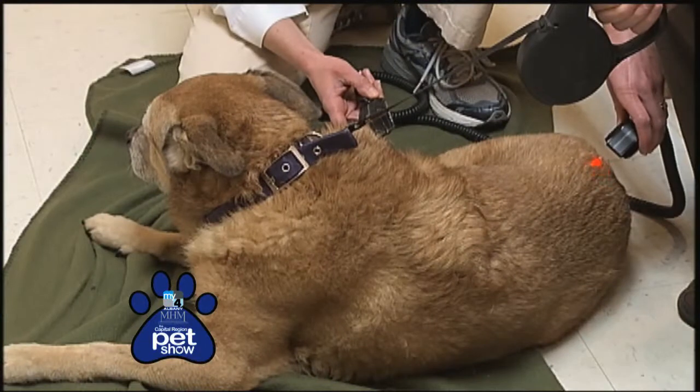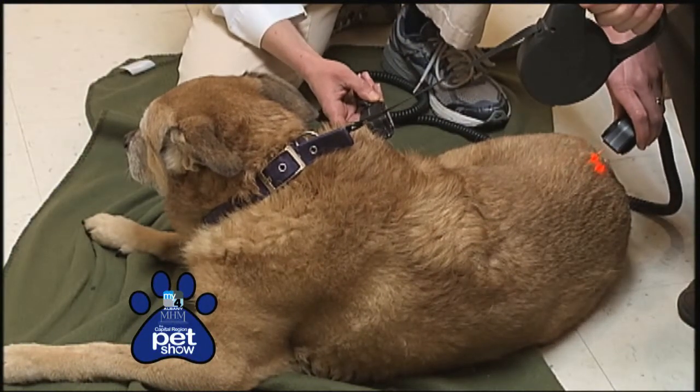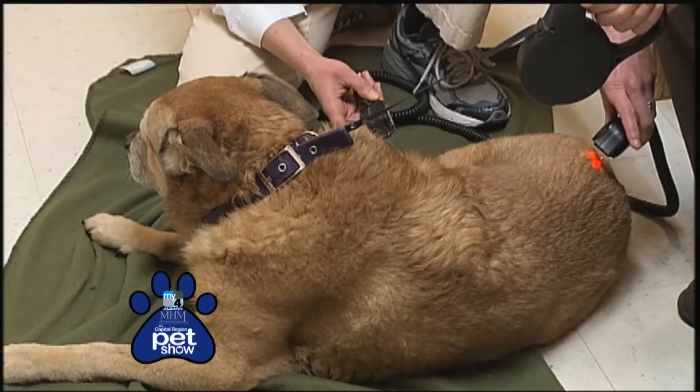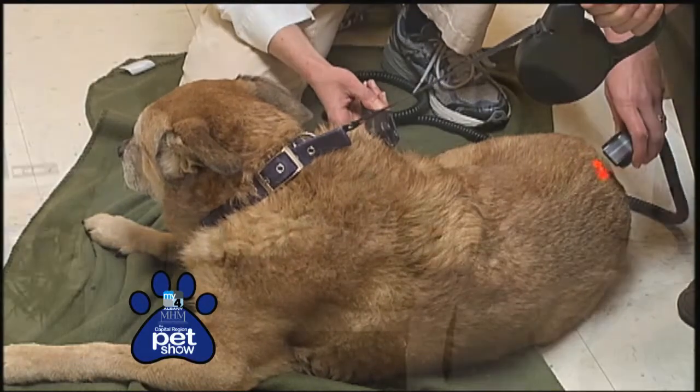So at certain wavelengths and frequencies, light enters the cell and it stimulates cell metabolism, increases the metabolic waste turnover, and decreases inflammation. So when you're talking about an inflammatory condition like arthritis, we see tremendous improvement in the mobility and therefore the quality of life of not only our senior pets, but even younger pets who are just at the beginning stages of arthritis. You said you can also use it for wound healing.